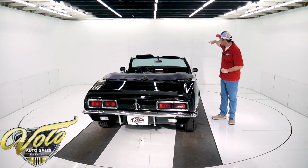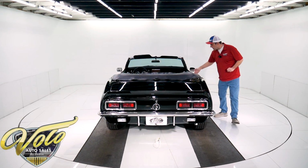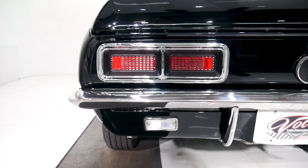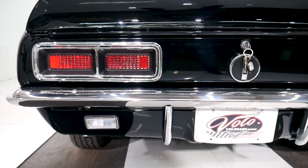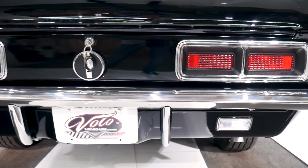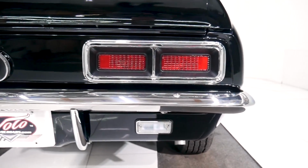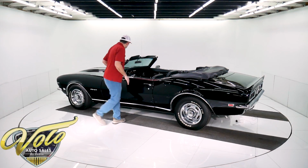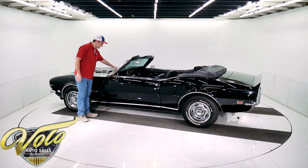The Rally Sport is the hidden headlights, the trim on top the doors, and the reverse lights are located down below the bumper. A non-Rally Sport, they're right in the tail light. All of the trim is new. These lenses, the bumpers, the tail lights are new. The door handles, the trim on top the doors here, the mirrors, the windshield's new.